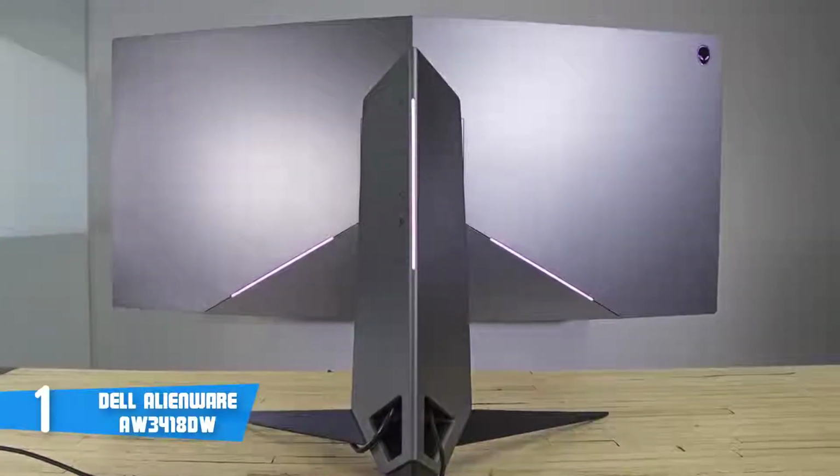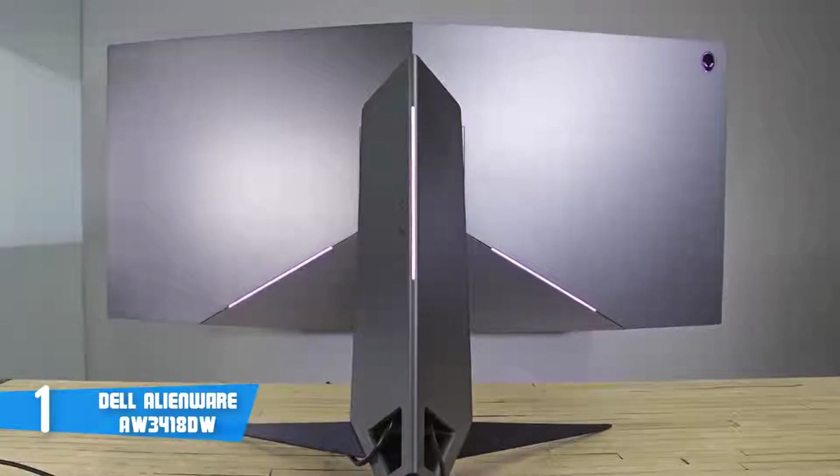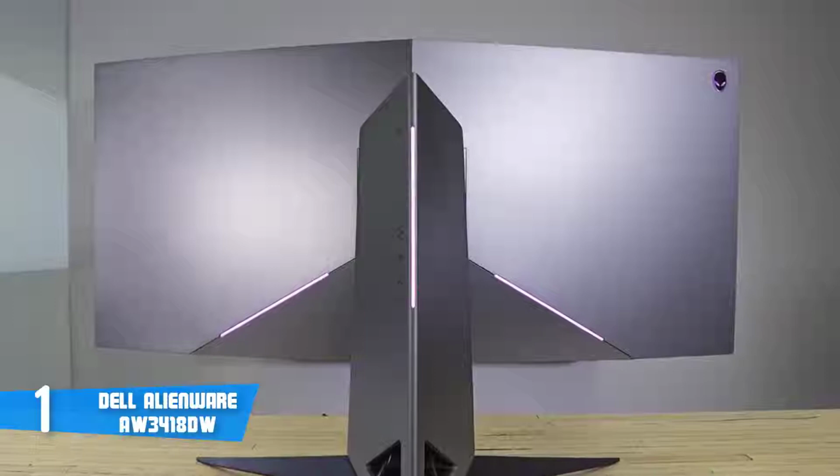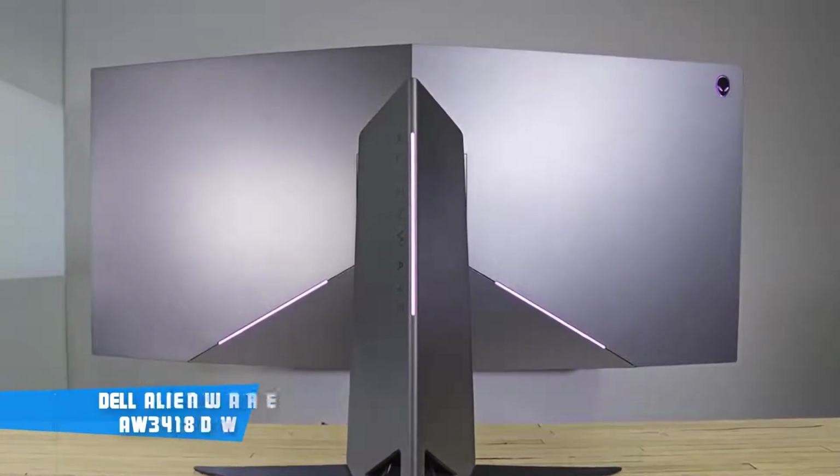Overall, if you're looking to buy a monitor that can do it all and will make your battle station look much better, then definitely go with the Dell AW3418DW, because you won't regret it.